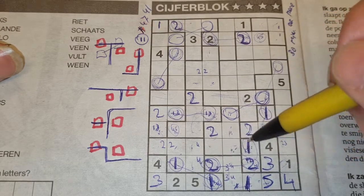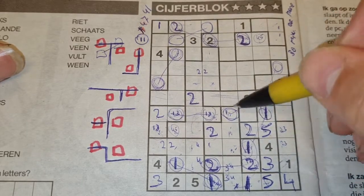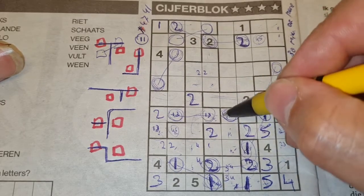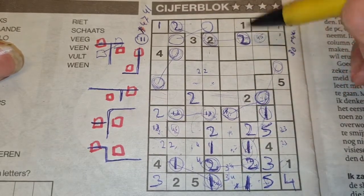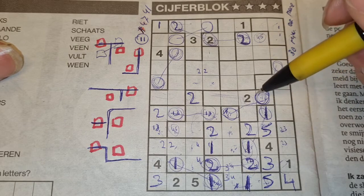Well, these two boxes can be a 1. So the 1 could be here, could be there. If I place the 1 here, this box is connected with that box, should be also a 1 here. But we already have a 1 here, so it's not the solution. Place the 1 there. So the only place left for the 1 should be here.